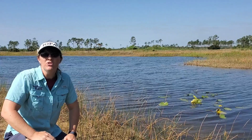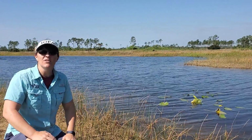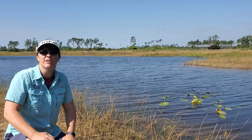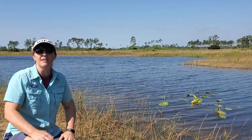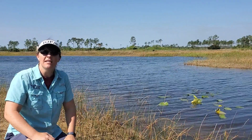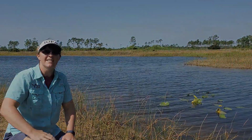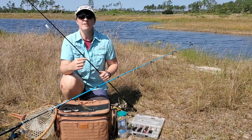So where are we fishing today? We are in a natural Everglades ecosystem called Pine Glades Natural Area in Palm Beach County. It is a freshwater ecosystem, so today we are targeting a very popular freshwater game fish, the largemouth bass. First, we have to rig our rods.